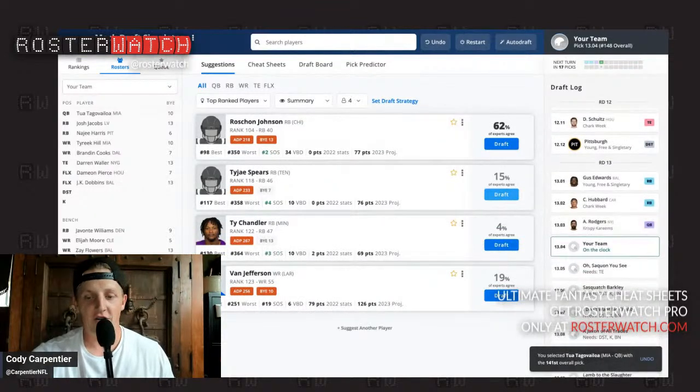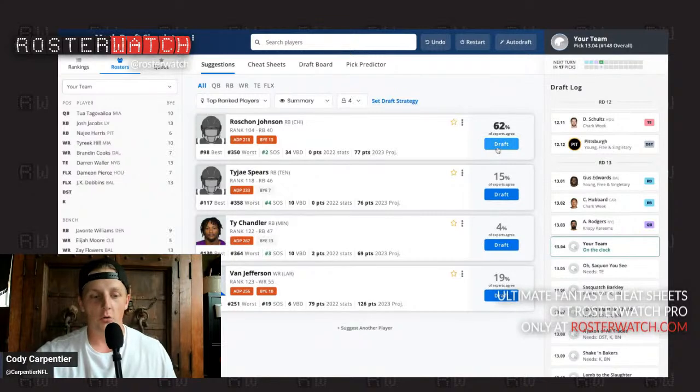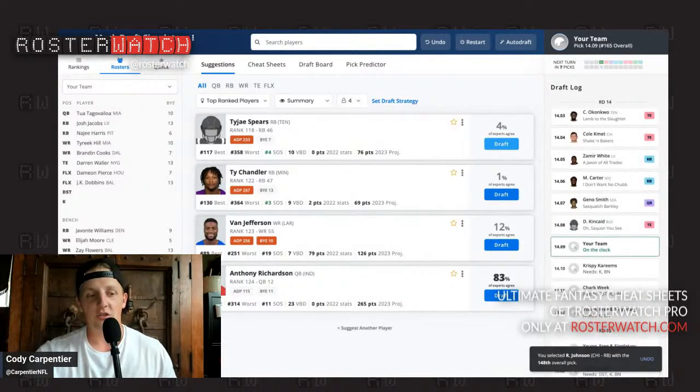And then we're going to come down to 1304. The last 3 picks have been Gus Edwards at 13-1, Chuba Hubbard at 13-2, and Aaron Rodgers at 13-3, dropping Roschon Johnson right into our lap here at the 13-04. And Tyjae Spears is one.